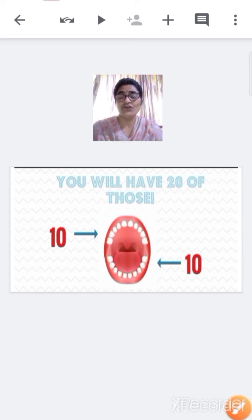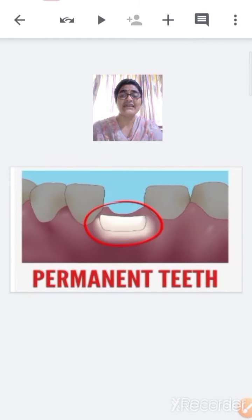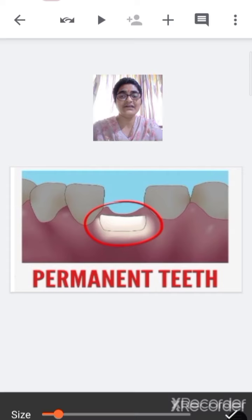Children, you all know, as we grow older, what happens? These primary teeth start falling. Yes, they start falling, and new teeth come in their place. You all can see over here? The tooth has fallen, and in its place, a new tooth is coming.